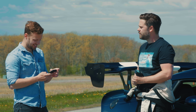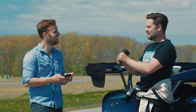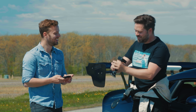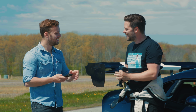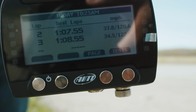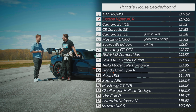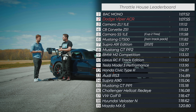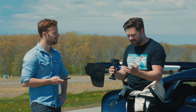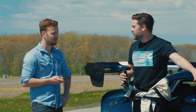What's the BAC Mono time? 1:07.52. This did 1:07.55. Wow. So it's BAC Mono level. Okay, so I only did two hot laps. The first lap was a 1:07.55 and the second lap was a 1:08.55. And my second lap, I thought, was technically better. I thought I did a better lap, but the time went down, so the tires were falling off on the front. They overheated too fast.